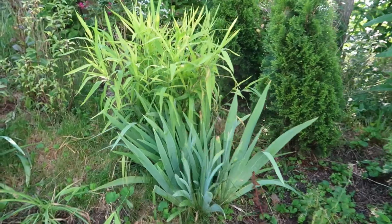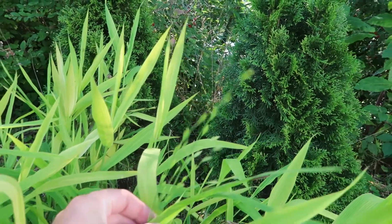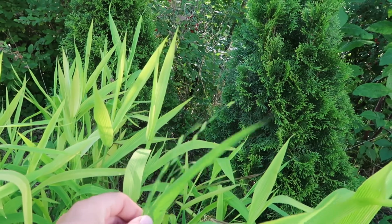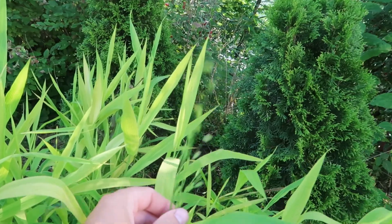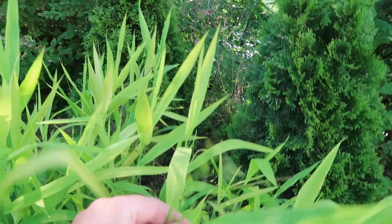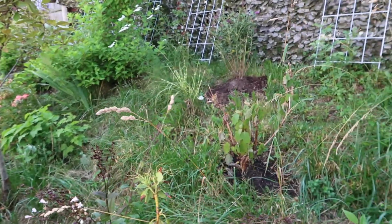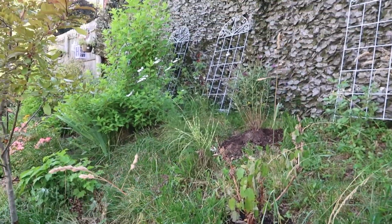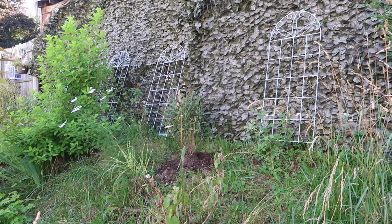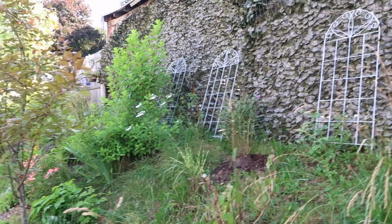And this is a grass called oak grass, and some people say it's very strong and not invasive, but it can really spread. I don't have a problem with it. You can see it's starting to get its seed heads, and it's lovely in the fall. This area back here will need some work, just removing the grass and planting new things. I will keep some grasses in there though. On the trellises there are climbing roses, but they're very young, so nothing to really show yet.